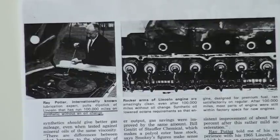Ray then left Ford and became a worldwide consultant on synthetic lubrication. He was so fascinated with the results. But also on this same page, there's a comment by a fellow by the name of Smokey Unick.